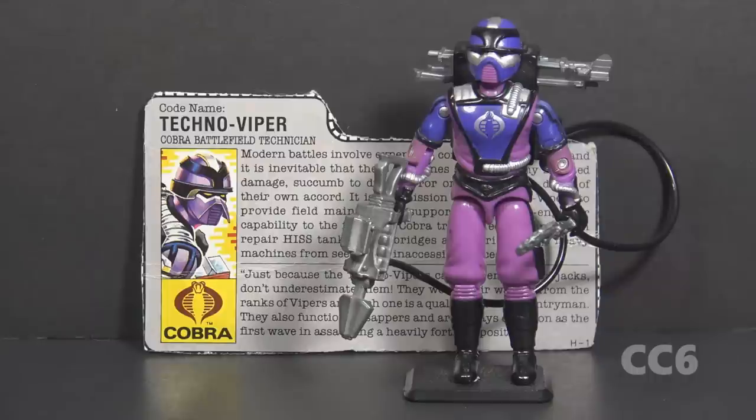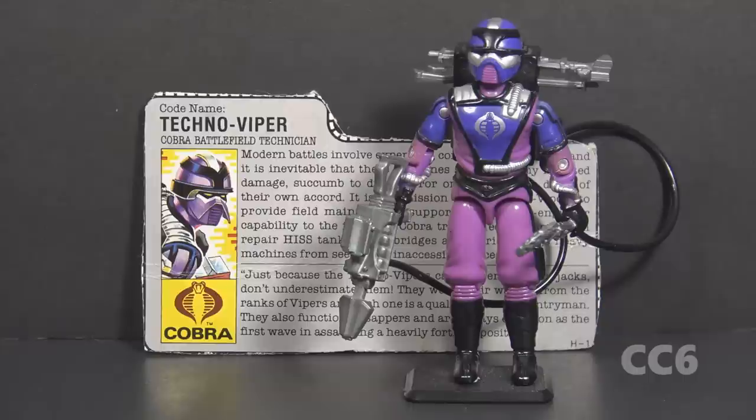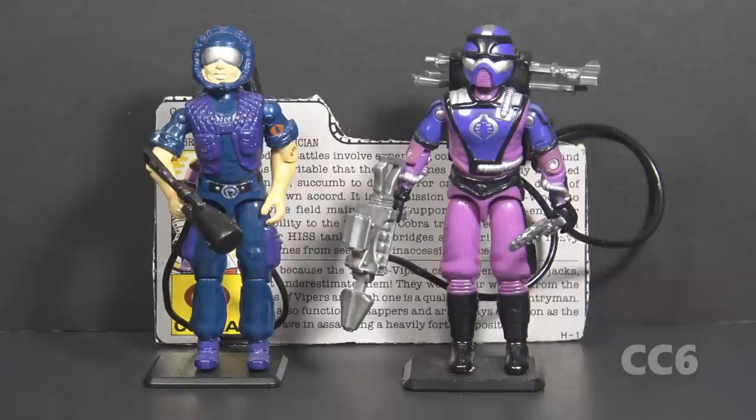The TECHNO-VIPER is not a combat troop exactly. He does come with a weapon, his plasma rifle. His main purpose, though, is to repair equipment and vehicles in the field. This isn't entirely unprecedented. In 1985, the TeleViper was released as Cobra's communications trooper. He didn't include any weapons at all. He had a scanner. The TECHNO-VIPER is in the same lineage as the TeleViper. They are support troops, not frontline combat troops.